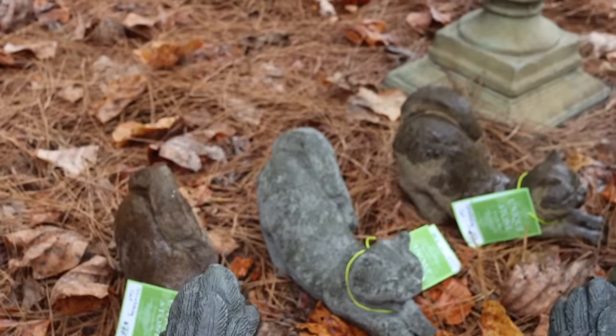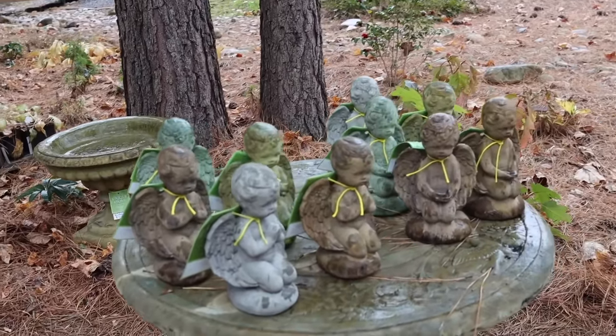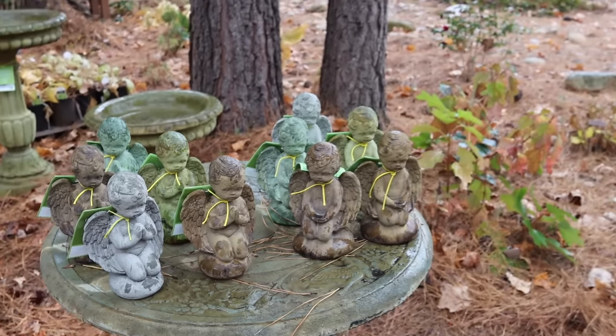So all my cat lovers out there, Marianne, I think you need one of those. And then the angels. So we have the praying angel with her hands folded. And then you have the giving angel. Nice, again, nice and small and petite.